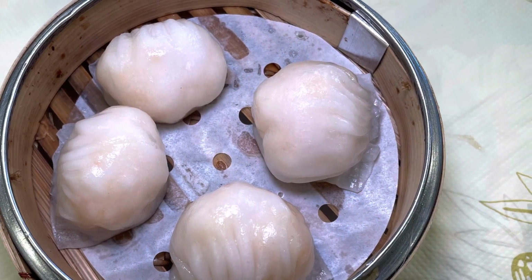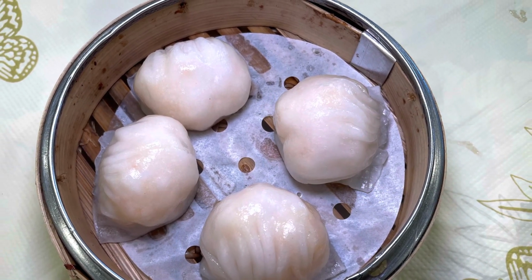It's good. Okay, so I got my shrimp dumpling. I have to try my shrimp dumpling every place. There's four in a basket. It's a good size, not super enormous, but four in a basket, so it's average size, let's put it that way. So let's cut it in half and see what happened. So just cut it in half. So I'm just looking inside here.